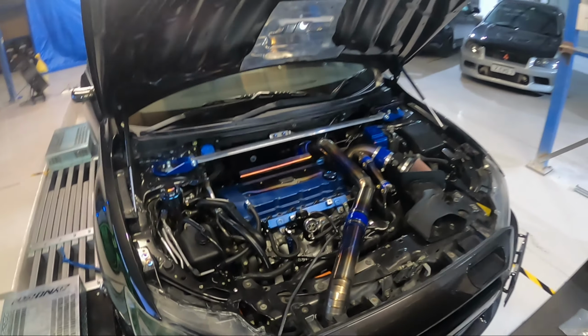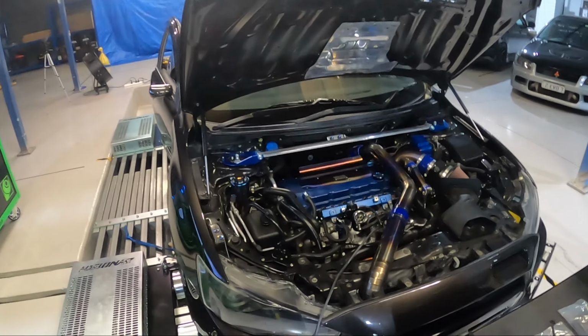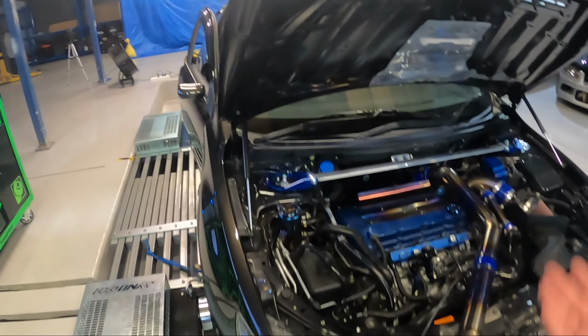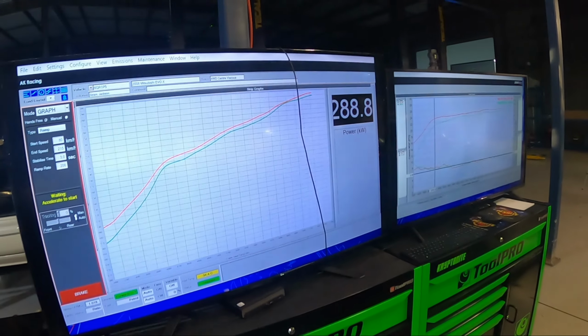He's tidied up the fuel pump wiring a little bit as well, and he started actually tuning it. So yeah, it's been a couple of hours he's been working on it now. I've rocked up to get some shots. So yeah, he started.